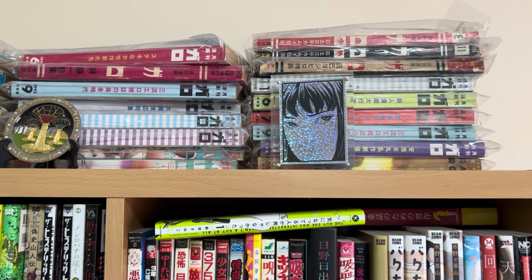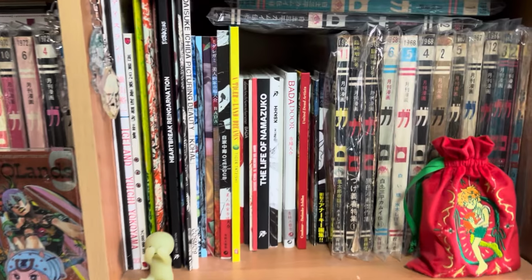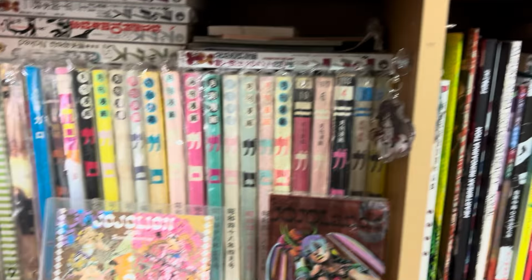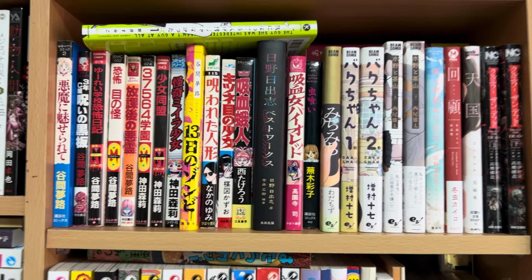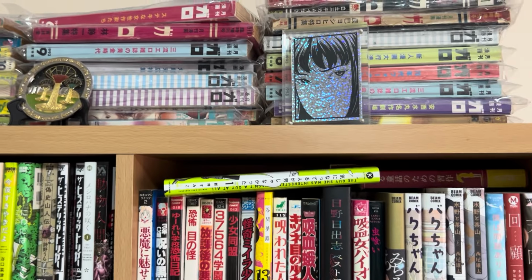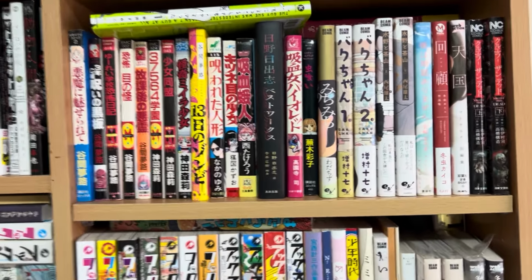For people who are asking how I store my Garo issues, it's kind of like this, just in sleeves. And I make sure the blinds are closed, so no sunlight hits these books for too long a duration. I think I have like 70 Garo issues in total. These aren't everything, there's more hidden away, but at least you get to see some of those Garo issues.